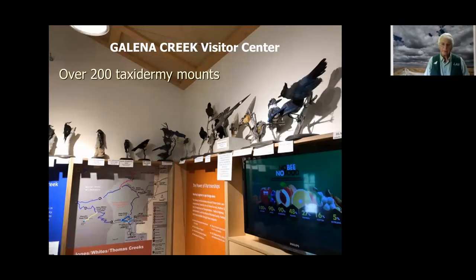Another way to help you with size references is, when the Galena Creek Visitor Center is open, go on up there and take a look at these bird taxidermy mounts. Our Lahontan Audubon Society owns over 200 taxidermy mounts of birds. They're all on display there, free of charge. You can go up there and look at them anytime that the visitor center is open. We take these things out into classrooms to talk to kids about birds. We use them in some of our bird identification classes that we teach at Moana Nursery in the spring, and other various outdoor venues and kids camps and so on.